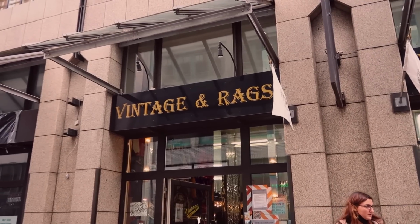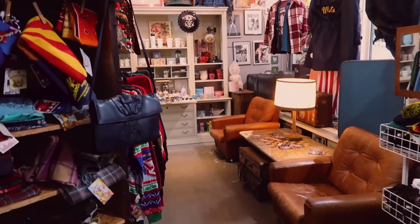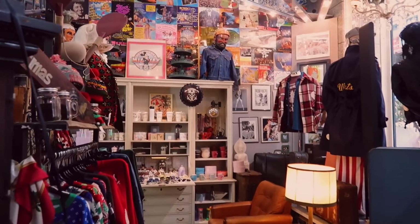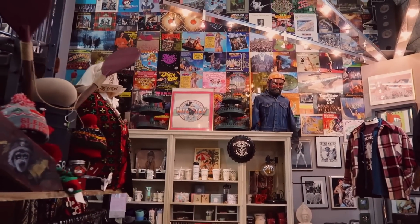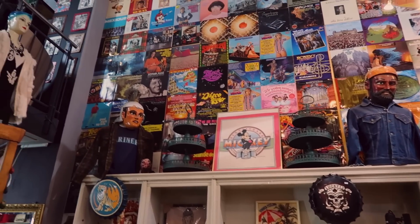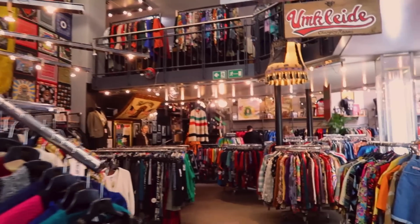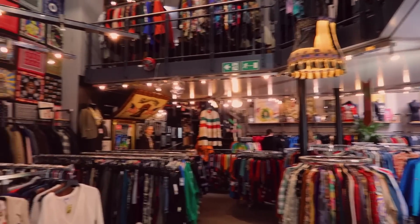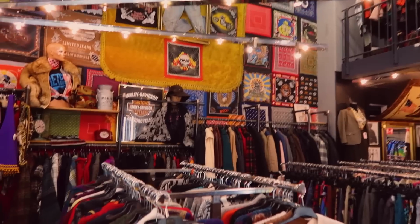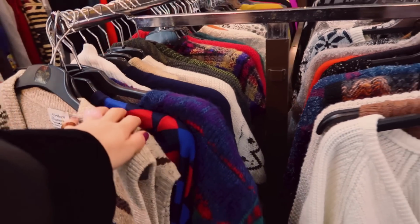But this is the content you're here for. So next up we went by Vintage and Rags, and I must say that this is also a super cool vintage boutique. It was really big, beautifully decorated. You could walk around there for ages and have a look at everything, but the prices were crazy. I've never been in a vintage shop with prices as high as this ever before.